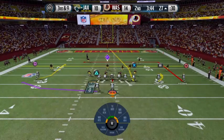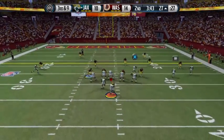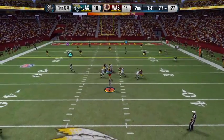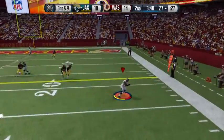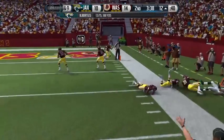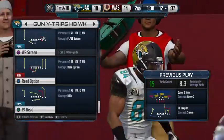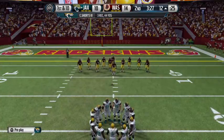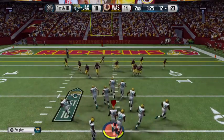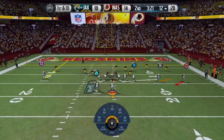They've come out in the dime package. The Jaguars from the 27. Find Shorts. Anytime you've picked up a couple first downs, here's what happens. The defense starts to doubt what they're doing, but maybe more importantly, it gets those big boys over there tired. What a drive this has been.